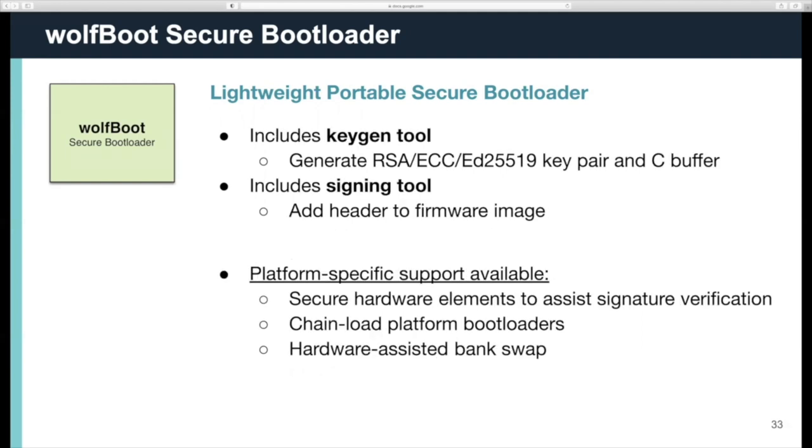So it also includes key generation and signing tools. There's a version for Python also in C, and those can be built on any platform. The C version includes a Visual Studio project for Windows too. If there is hardware crypto acceleration support in wolfCrypt, then that can be leveraged in wolfBoot as well.